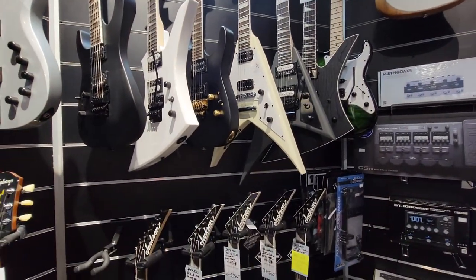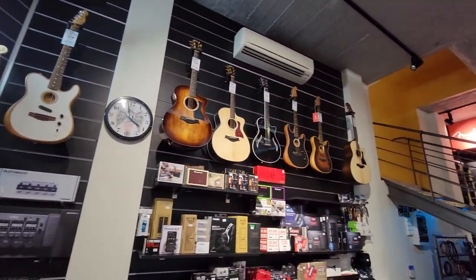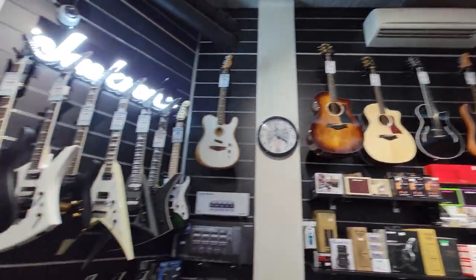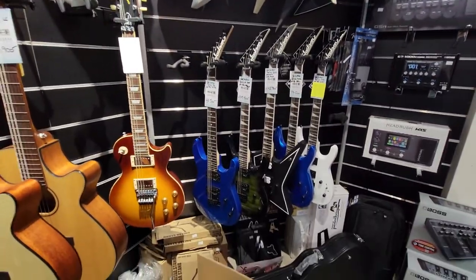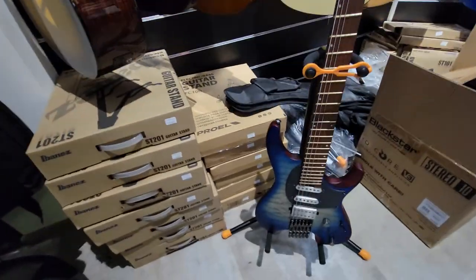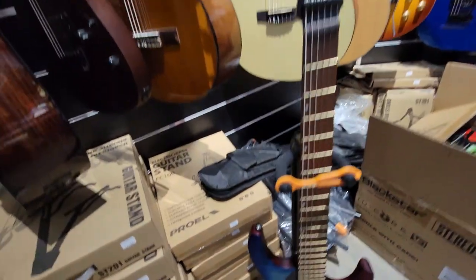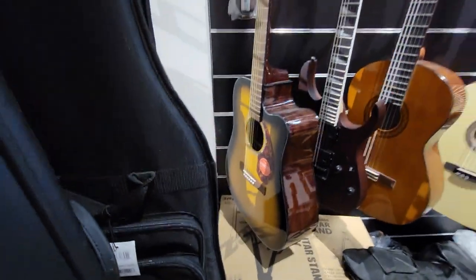Look at that. Yeah. Oh, look at that. They got the Acoustasonics up there too. I almost brought my Acoustasonic. I almost brought a pedal board. And then I just ran out of room. There's another version of these little six-string headless. Ibanez is giving Diesel a run for their money.